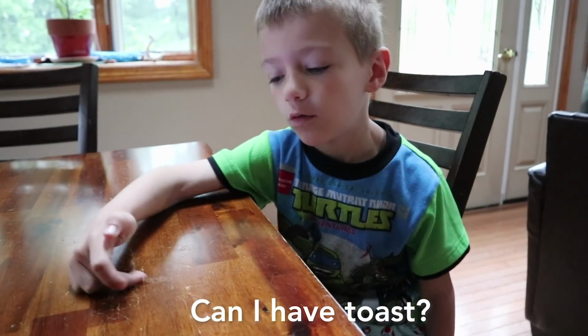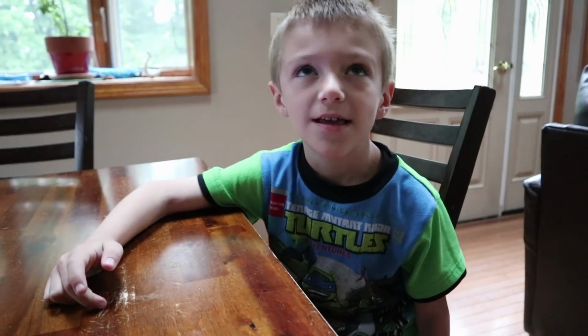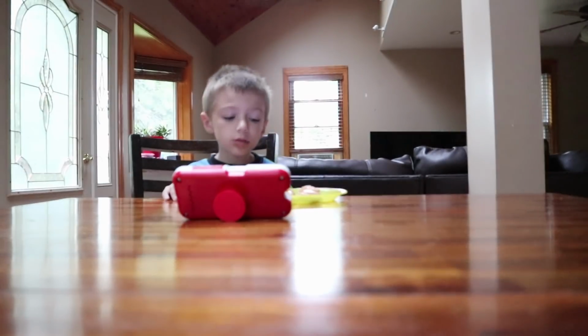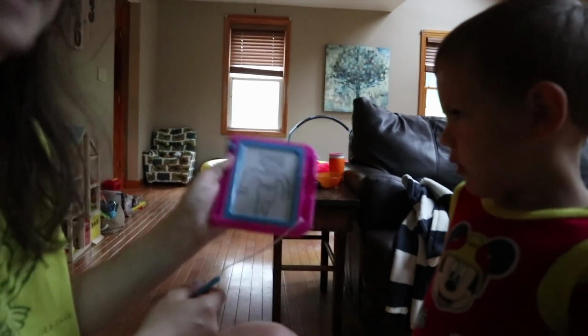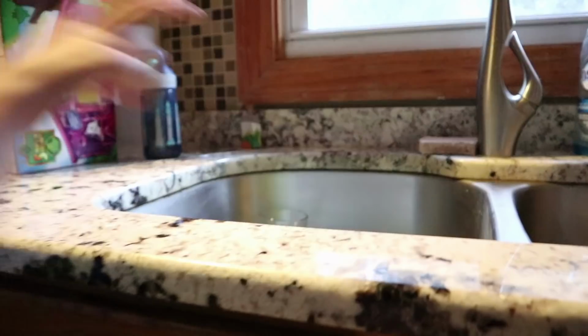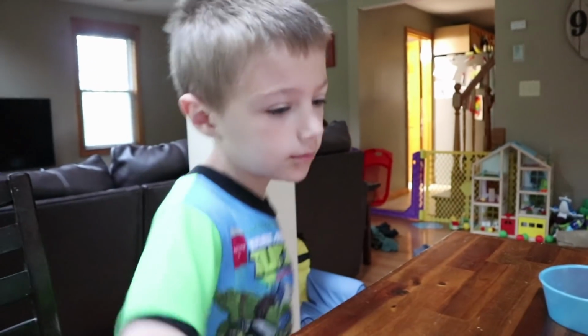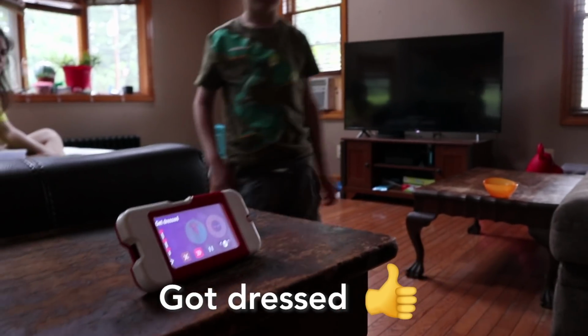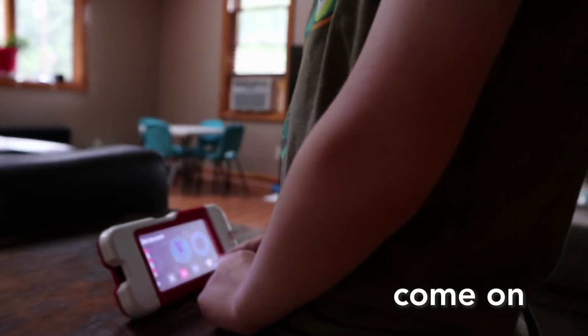Can I have toast? You want toast? Okay, very good. It's Daddy. It looks just like me, except where's my head? That's your head. Mommy? You ate your breakfast, so now you gotta press the green. Press the Goalie check mark because you did it.